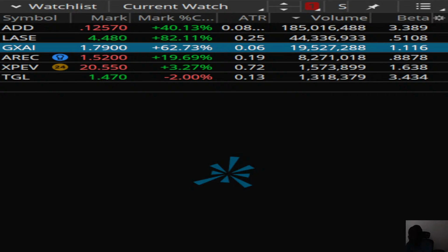GXAI trying to catch up, closed up with ATR of 6 cents from yesterday. REC, which was called out. XPEV, which was called out, still sitting at 3. TGL absolutely got stomped on. But yeah, that's what my list is looking like right now.